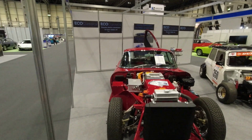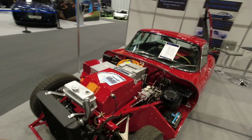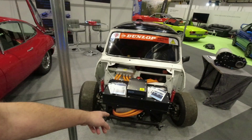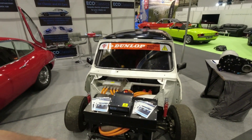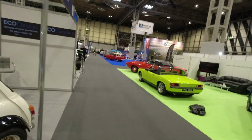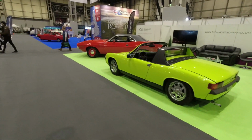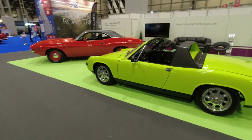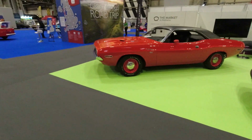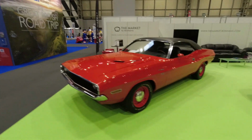Oh, hello. Eco Classics, more electric classic cars. Is an E-Type with an electric motor sacrilege, or is it exciting? I bet this Mini's quite exciting, judging by the state of those front tyres. Lovely Porsche 914 there. Thanks to those of you who reminded me last weekend, there is a Porsche 914/6, which had the six-cylinder engine, as well as the 916, just to be confusing. Dodge Challenger R/T. Lovely, lovely, lovely.